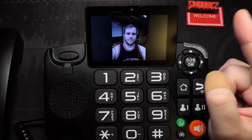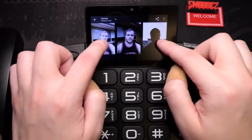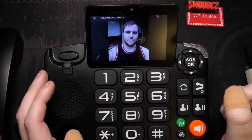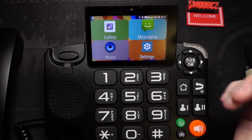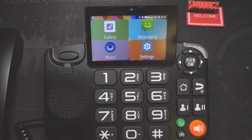But let's test your memory. Back in the browser, I couldn't do multi-touch. Have a look at this. There seems to be multi-touch. So why didn't it work in the browser? I've got no clue. Not really much else to say about the camera. It's acceptable for this. Alright, I'll hand it back to past SMOOREZ and you can keep rambling on about this thing.